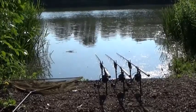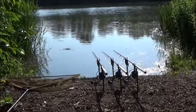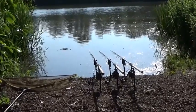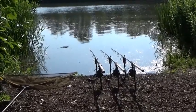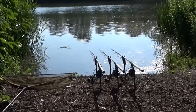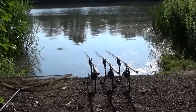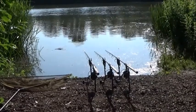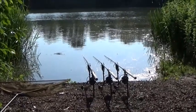I think I must have put about 60 to 70 spoms of candy nut crush 15mm bottom baits, which have been glugged and stodged. Really gone for it. Left hand rod I've got a stiff hinge rig that's presenting a 15mm Scopex squid pop-up, and the middle rod is a Scopex squid snowman. So that's my approach. As I say, the rods have been out about 2 hours.